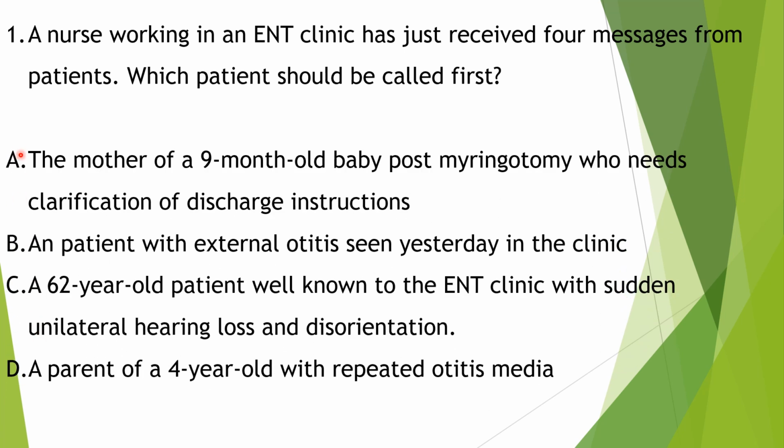The mother of a 9-month-old baby post-laryngotomy who needs clarification of discharge instructions. A patient with external otitis seen yesterday in the clinic. A 62-year-old patient well known to the ENT clinic with sudden unilateral hearing loss and disorientation. A parent of a 4-year-old with repeated otitis media. A 62-year-old patient is presenting most probably with Meniere's disease and is at risk. So this is the patient who needs to be called first.